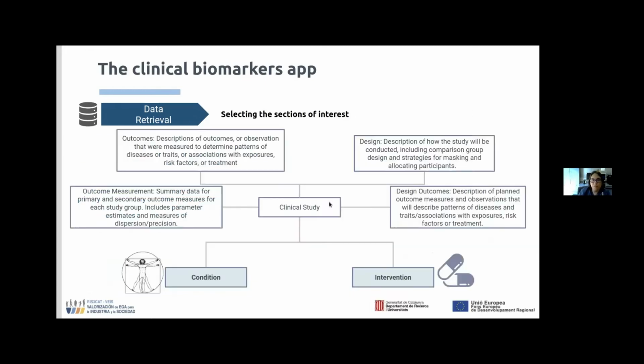So the first step, after the data retrieval, was to examine all the sections that they have there to identify those sections that were more useful for our purpose. So we decided that, of the different sections of the clinical study, we were going to mine for genes in the sections dealing with outcomes and with the design of the clinical trial. As I mentioned before, the condition information has already been normalized using text mining approaches by the people in the AACT. So we did not need to do text mining for the conditions, right?